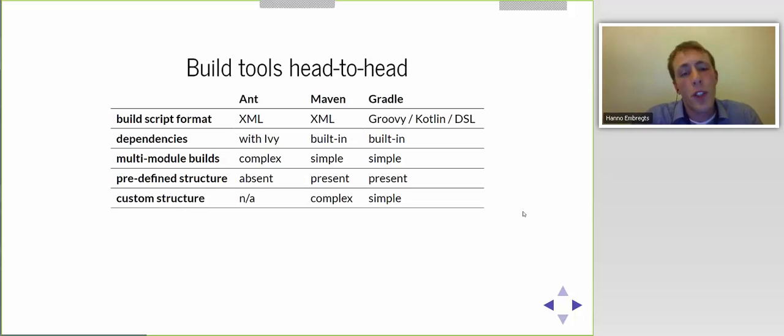Well, custom structures. Is it possible with these three build tools? Yeah, it's possible. I've put not applicable here in the Ant column, because Ant solely consists of custom structure. There's no predefined structure, so everything you do in here will be a custom structure. With Gradle, this is very simple. You could just say this particular step needs to be replaced by another one, or you want to extend it, and then you can just do the custom structure.